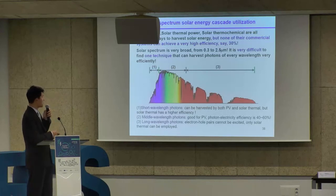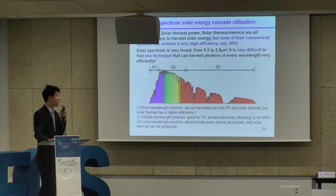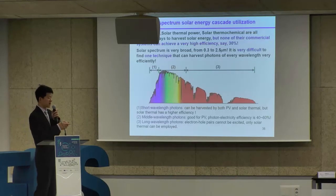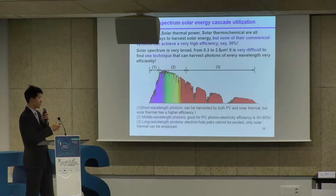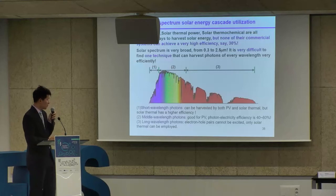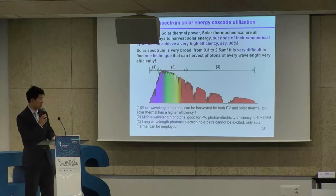But for middle wavelength photons, it's very good for PV cells. And the conversion efficiency from this kind of photon to electricity can be as high as 60%. People have demonstrated that by using laser PV cells. For one wavelength, it can be very high. And for long wavelength photons, the electron-hole pairs cannot be excited. So we can only have one choice: only solar thermal can be employed.